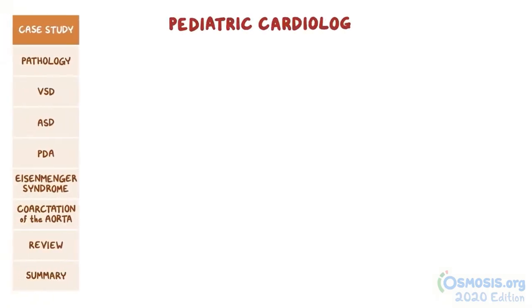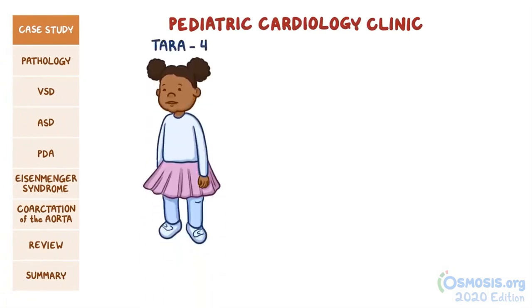In a pediatric cardiology clinic, 4-year-old Tara is brought in by her parents because she has not been acting herself over the past month. The mother also mentioned that she can't keep up with the other children when playing and often gets fatigued or short of breath.